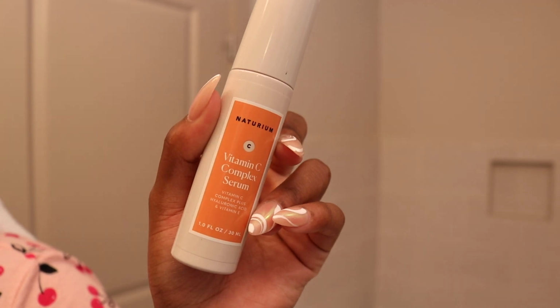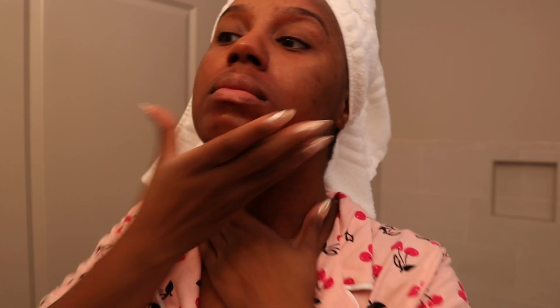So next I'm gonna go in with a serum, and this is not my favorite serum, I'm not gonna lie, but it works, and I don't believe in skipping vitamin C these days, so whatever vitamin C serum I have on hand is what I'm gonna use. If you guys have any recommendations, leave them down below.